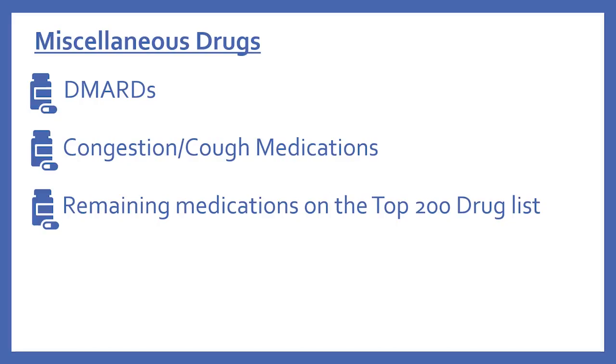So just to give you an idea of what we'll be covering in this presentation of miscellaneous drugs, I've tried to group the remaining medications in some sort of order. First we'll look at medications known as DMARDs, and then there are congestion and cough medications, and then finally it'll be the remaining medications on the top 200 drug list that really don't go with others.